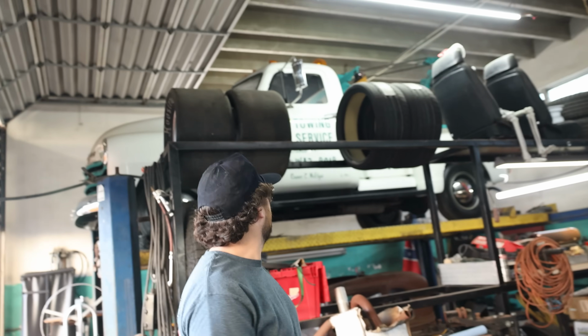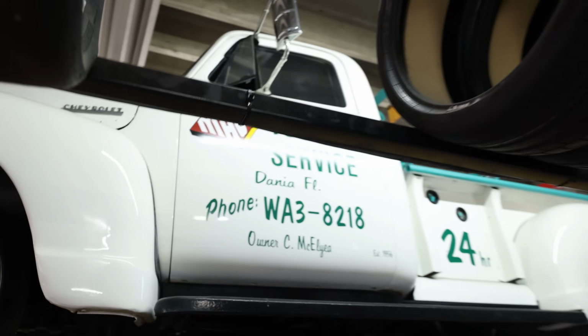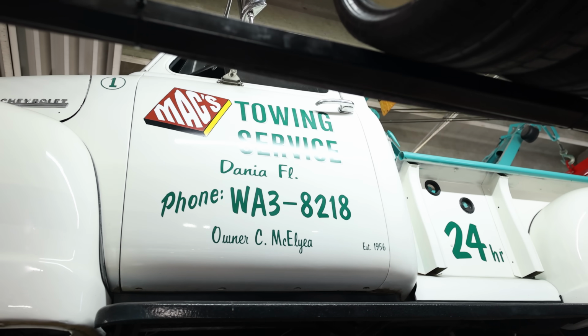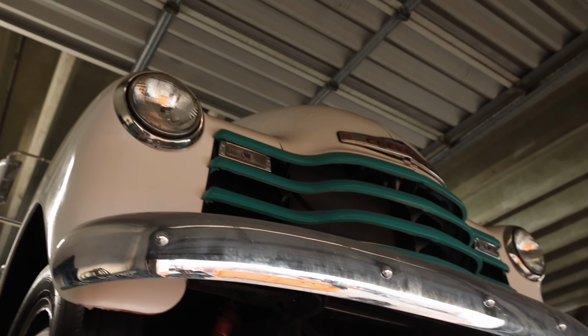That's our first truck. We've been in business since 1954, so that was my grandfather's first truck. We restored it. That's super cool. Yeah, it's cool. It works.